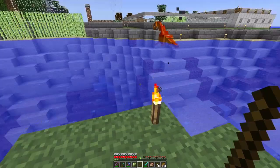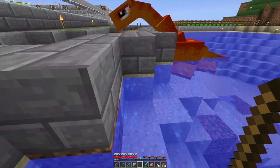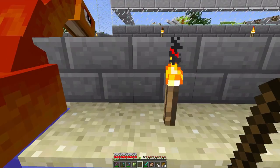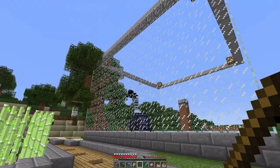And as you can see, let me get right to it. I built this. Whoops, I can't get up here. You and me both are trapped. Swim around them. I built it to 12 blocks high, including that half slab up there. And of course they can't break it.